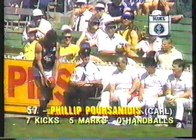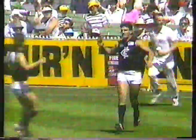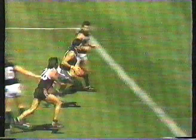Favours the right footer. Only his 8th kick. Oh, not a bad effort. Oh, what conversion rate from Porsanidis. He's kicked 6 goals from 8 kicks. Well, that was an amazing goal because he was hard up against the boundary line.